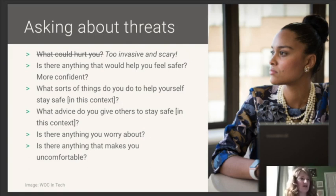Instead, you can appeal to the positive side of this, that we are trying to figure out what makes people safe. So you can ask questions like, is there anything that would help you feel safer or more confident? Or what sort of things do you already do to help yourself stay safe in this context? That appeals to the idea that they probably know about some threats to them and are taking steps to mitigate them. What advice do you give others to stay safe in this context? And then if you have a pretty good rapport with them, you can ask something like, is there anything you worry about, or is there anything that makes you uncomfortable?